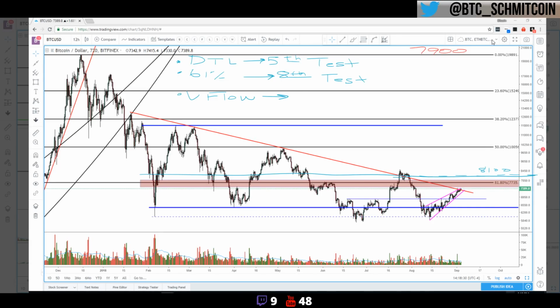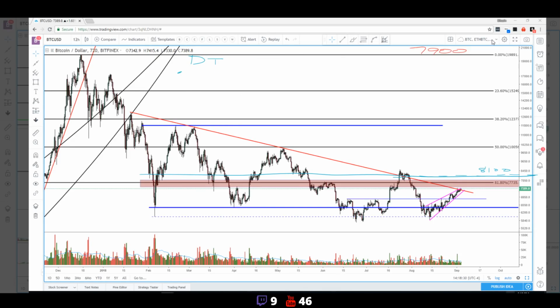So V flow 1,000th test, right? So this price span of activity from here to here, and what did I say earlier? 7,900 is very, very important, because if we can break above that and hold it, then that is, in my mind, a trend-changing behavior.